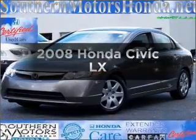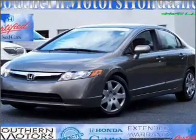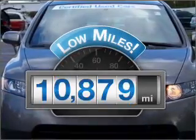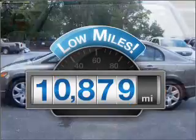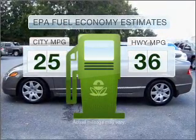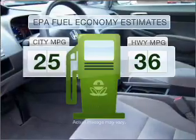Noticed in this 2008 Honda Civic. If you're looking for a first-rate auto, this one could be yours today. Get more for your money with this vehicle that features low mileage and dependability. Low emissions and the good fuel economy offered in this vehicle are important to you and to the environment.